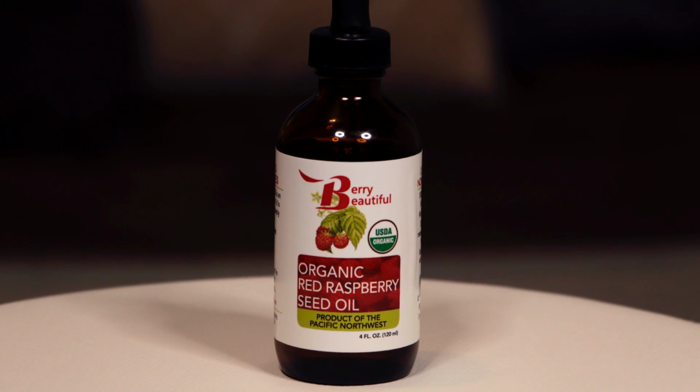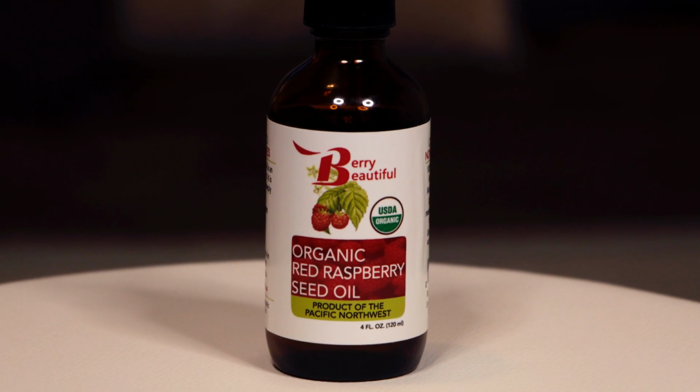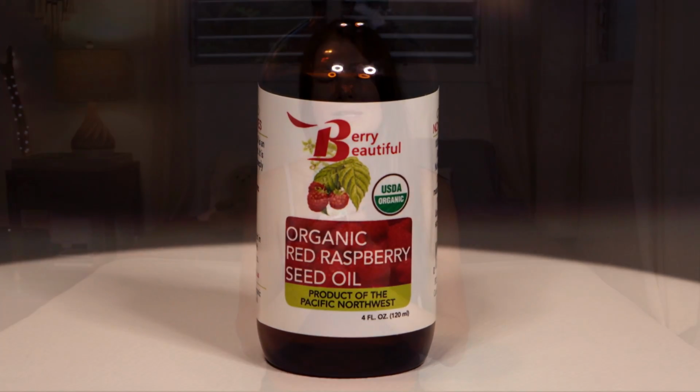Next, I want to share with you a product that I've been excited to talk about for a while, but I haven't mentioned it yet in a video, and it is raspberry seed oil. This is a really great UV protective kind of oil. It's a little bit stronger SPF than coconut oil, so this is great if you live somewhere where you're going to be getting a lot of sun, to just use as a regular moisturizer throughout the day.